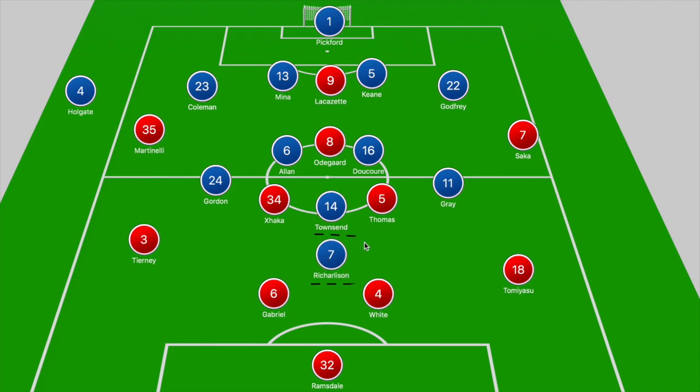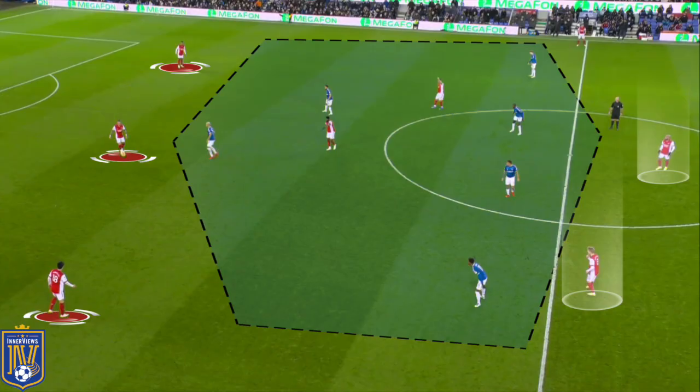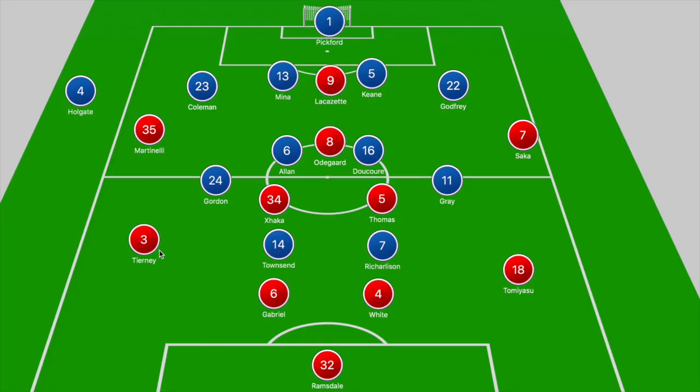Everton themselves were in a 4-4-1-1, and without Calvert-Lewin they had Richarlison up front with Townsend just in behind him, and from the get-go you knew how Everton would approach this defensively. They dropped off into two banks of four, but what was most important here was that they had a hexagonal shape in and around Thomas Partey and Xhaka. That did witness some modification from Arsenal's overall attacking shape, as it was a 3-2-5, and the focus was on Tierney to push forward down the left-hand side into advanced positions.